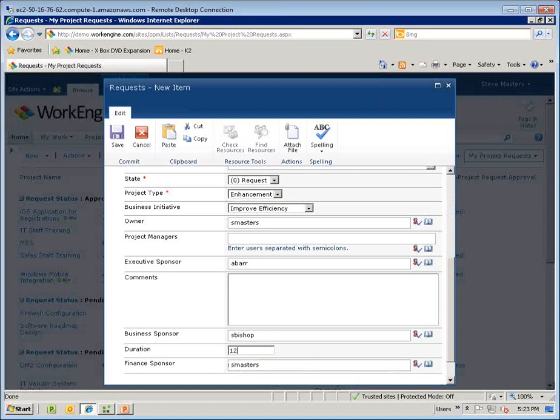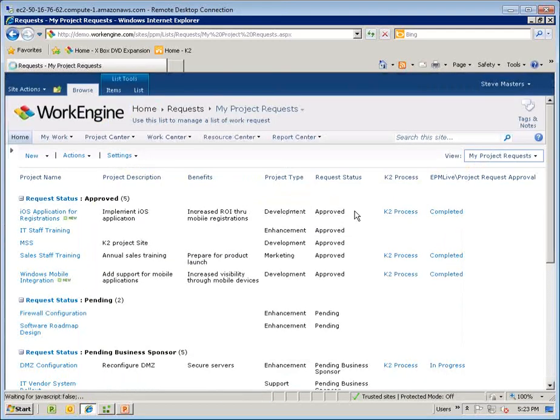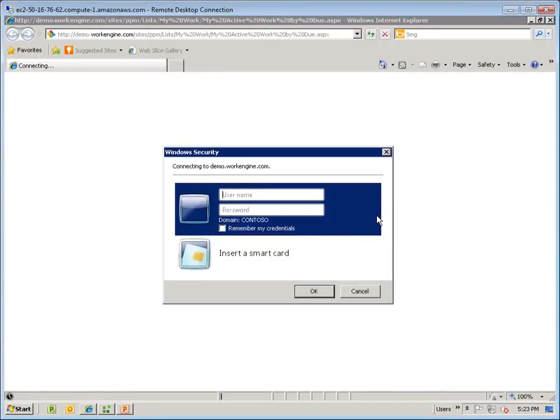We'll give a duration for this project. Once that's completed, upon submission or save, the project request will get kicked off. So we can see we have a project request in pending status, and it's currently in progress. So as my first step of my processing, I'm going to log in as Mr. Bishop here and go ahead and action his task. Now Steve could also receive an email, and in that email would list his appropriate actions associated to this task.